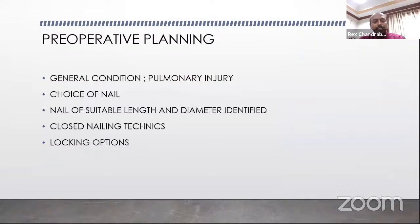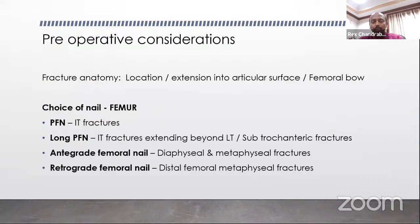Regarding preoperative planning, as I said earlier, you consider the general condition of the patient, pulmonary injury, choice of nail, the suitable length, diameter, closed nailing techniques, locking options. Everything, you plan before you start the procedure. And the fracture anatomy, the location, articular involvement, femoral bow, all these you assess.